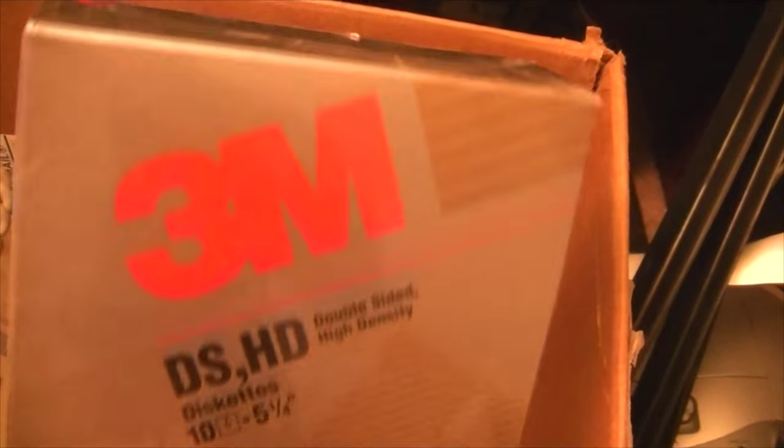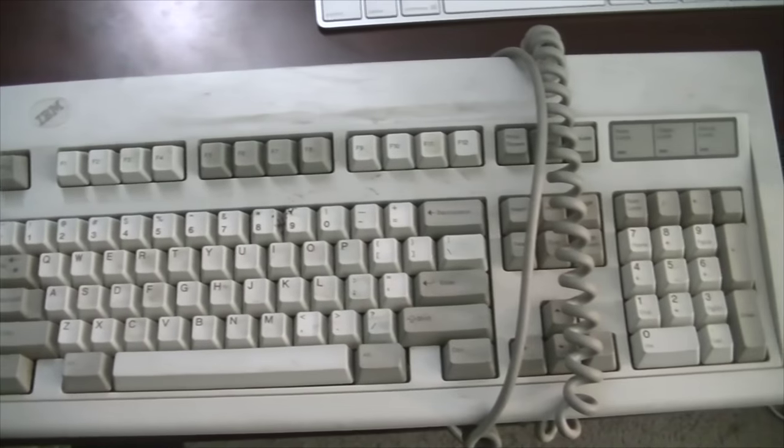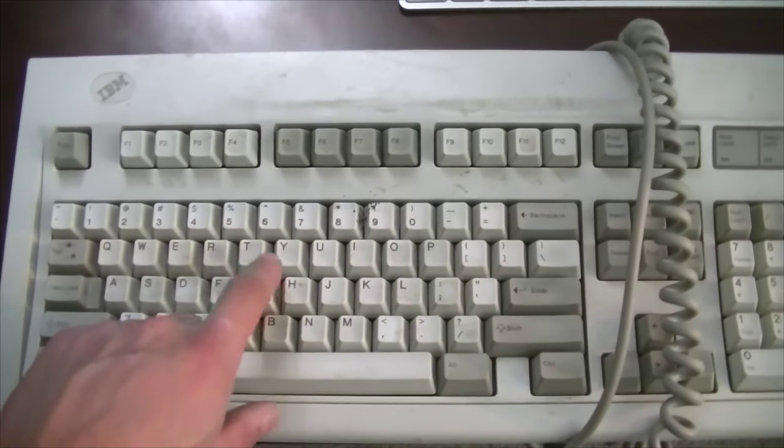Box of brand new 5 1/4 inch floppy disks right here. Sealed, unopened. All right, let's move on. There's actually still more stuff. AT&T low-level format utility on a floppy disk. Look at that. Can you guess what this is? One of at least two that I saw over there. Model M keyboard.